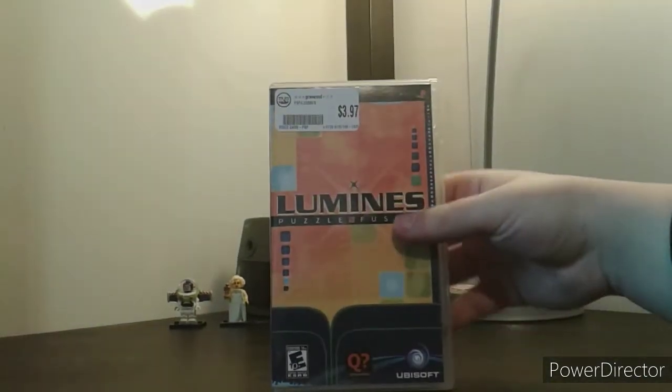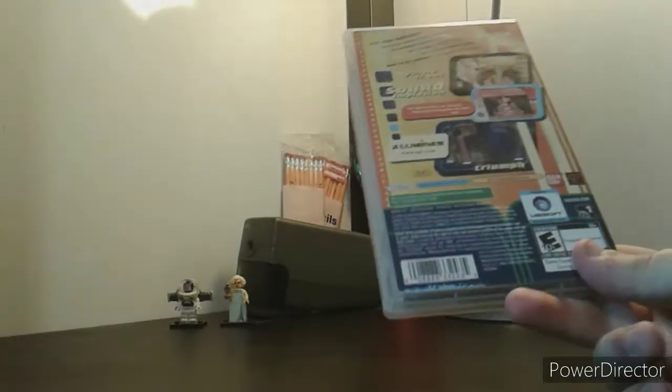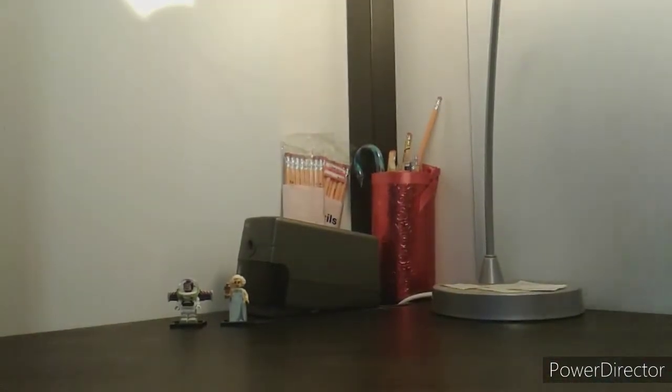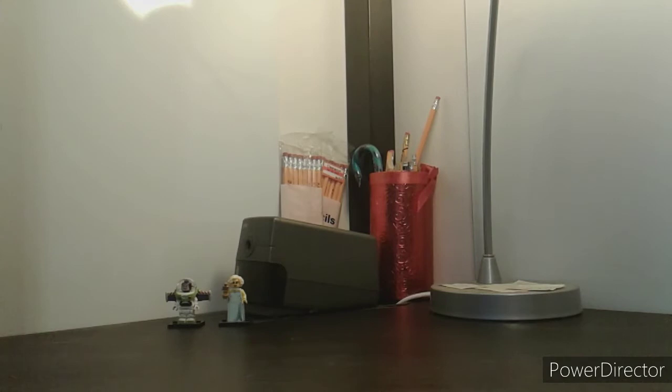And then for PSP, I got Luminous. Actually, a surprisingly fun puzzle game. I thought I wasn't really going to get into this game as much as I thought, but I really like it. I think it's because it's not really something that I've seen that much, because I don't know. I can't really talk today for some stupid reason.